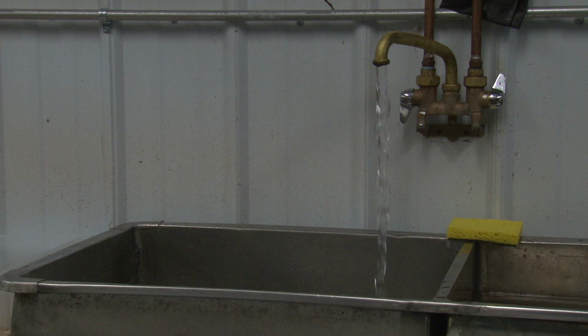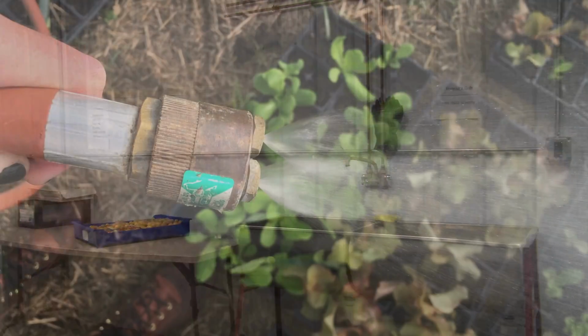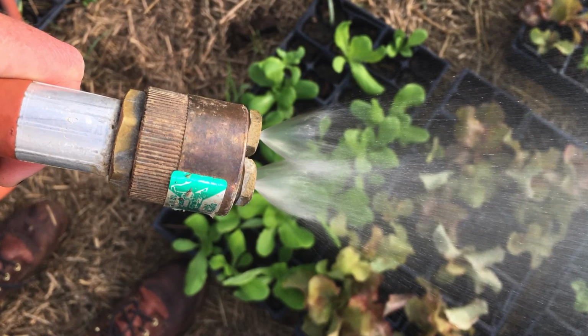Luther Gardens water is tested each year through Iowa State Extension. It is tested for presence of E. coli, nitrates, and coliform bacteria. All water, both in the field and in the packing shed, is potable and comes from the same well.